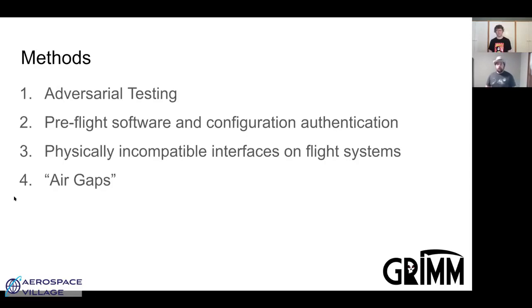Another method is some sort of pre-flight software and configuration authentication. If before every flight there was a way to check that the system is actually running the software that you think is going to be running, with a cryptographically secure method of validating that the software that's running is the software that's supposed to be running, and that your configuration is correct.